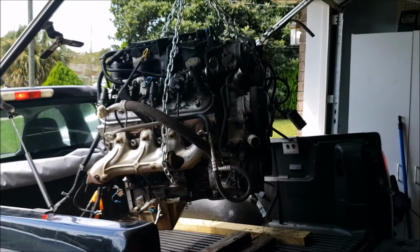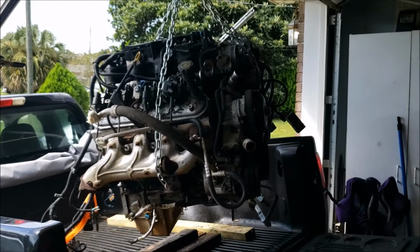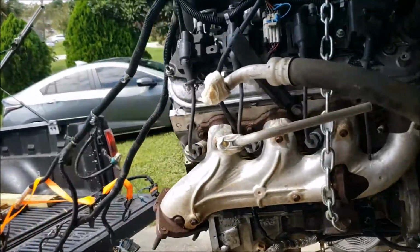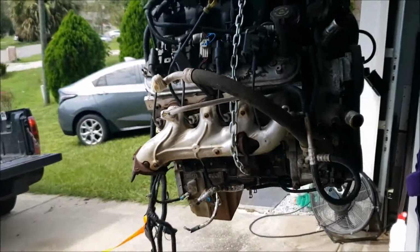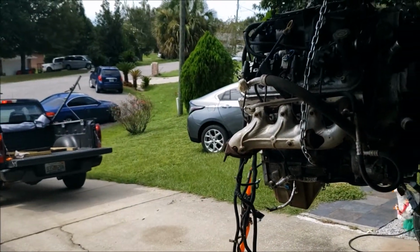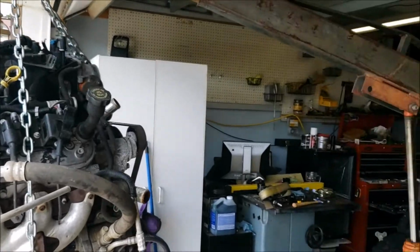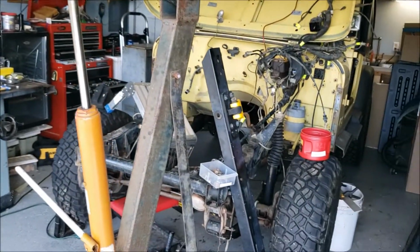Alright, the LS is going. Looking good. There it is. So then, after it's rebuilt, this will go there.